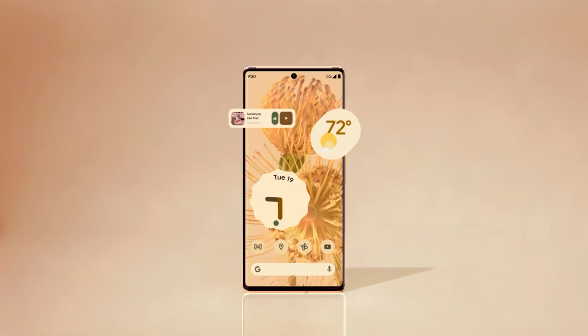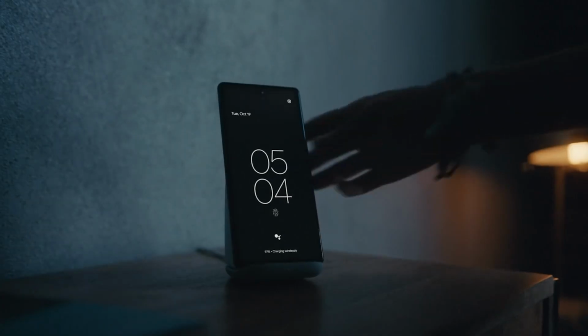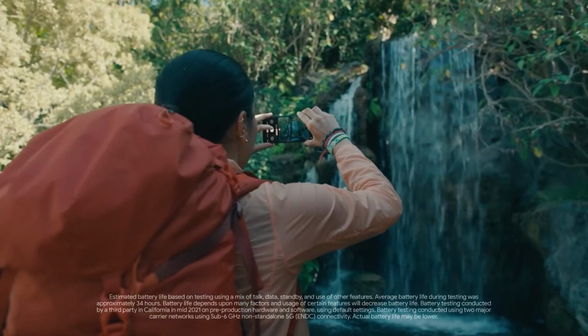The Google Pixel 6 runs Android 12 and is powered by a 4614 mAh battery. The Google Pixel 6 supports wireless charging, as well as proprietary fast charging.